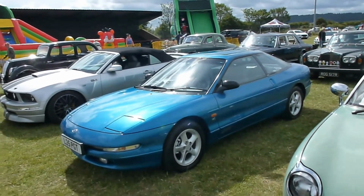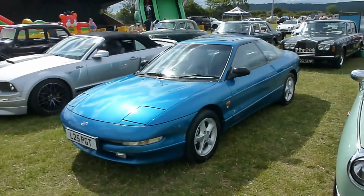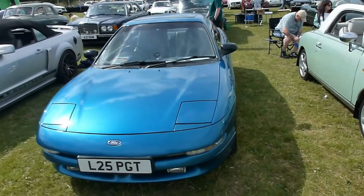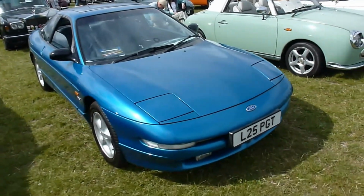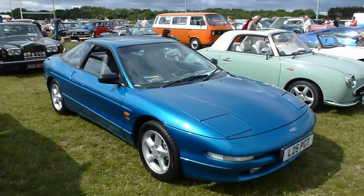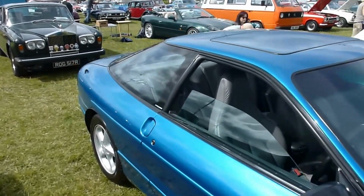Well, the Ford Probe's lovely, isn't it? It's finished in a colour called teal. The gentleman who owns it, his wife owns the Nissan Figaro. Lovely car. It's got the 2.5 24-valve V6 engine, and it's just got over fifty-odd thousand miles on the clock. But what fantastic condition, and a lovely car.